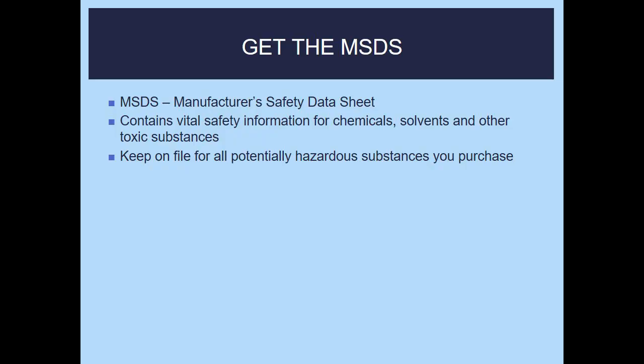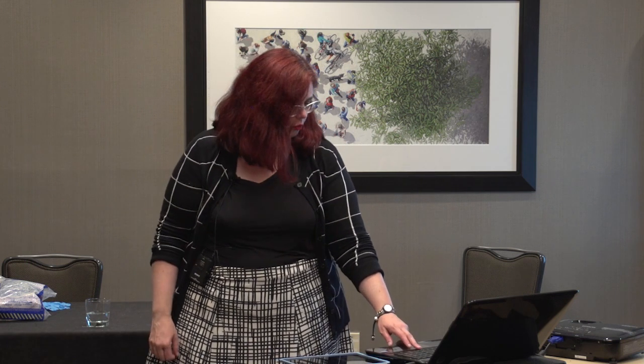It'll tell you what kind of personal protective equipment to wear when you are dealing with that substance. There is a wealth of information, and really anything you buy that could be hazardous, you should get the MSDS. And if you ask the manufacturer for the MSDS, by law, they have to give it to you. That's the whole point.